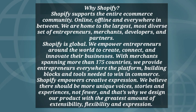Shopify informs creative expression. We believe there should be more unique voices, stories, and experiences, not fewer. And that's why we design our products with the greatest amount of extensibility, flexibility, and expression.